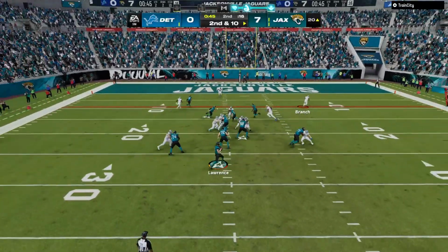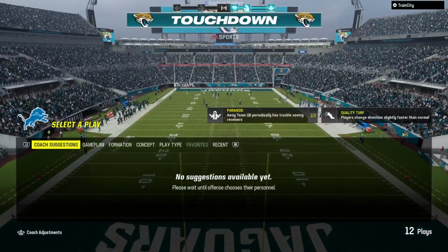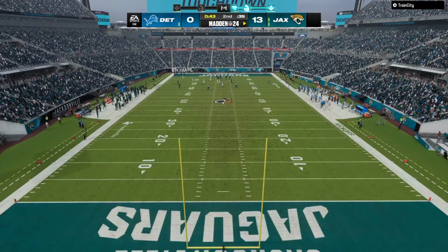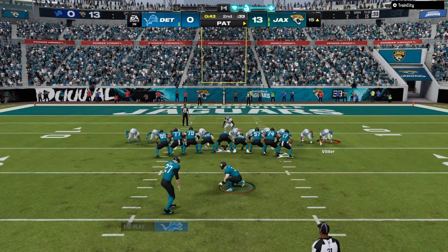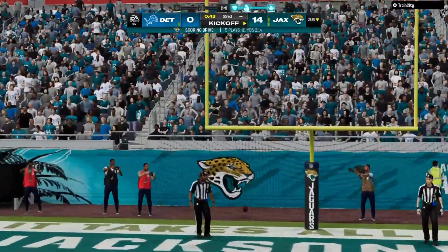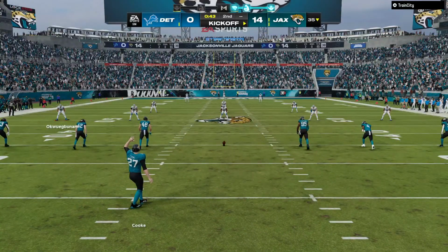On play action, Lawrence. Touchdown, Jaguars! Calvin Ridley. Second touchdown here in this opening weekend. And the Jaguars will extend their lead in the final minute of the half. Extra point hugged the upright a bit, but he gets it to go. And that'll make the score 14-0.